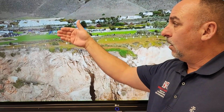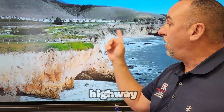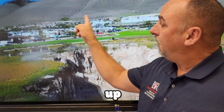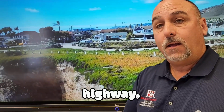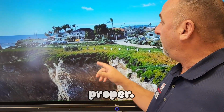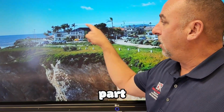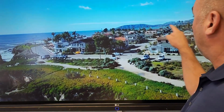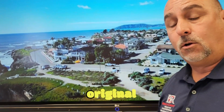It's over here on the west side of Highway 101. You can see Highway 101 is splitting Pismo Beach. Up here on the other side of the highway, that is Pismo proper, and right down here is the part of Pismo Beach known as Shell Beach. This neighborhood here is the original neighborhood.